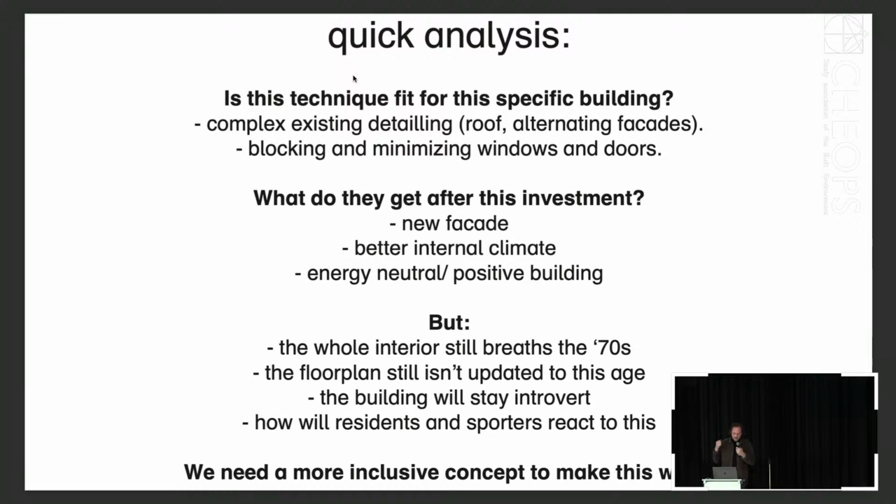There's no budget for it. The floor plan still is not updated to this age, so we're still left with that 70s vibe. The building still will stay introvert, so what about that? And then the question is, how will the residents and supporters react to this? Because the only thing that they want is a nice hall where they can have sports. They don't care about this straw bale insulation. It will cost a couple of million euro, and then they don't have an upgraded sports floor or better facilities. So we said, okay, we need a more inclusive concept to make this work.